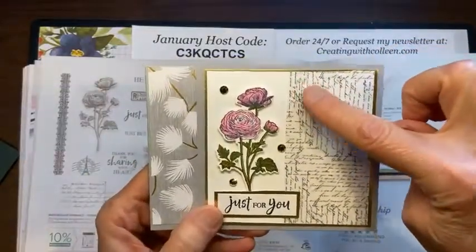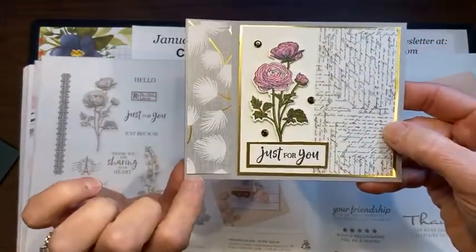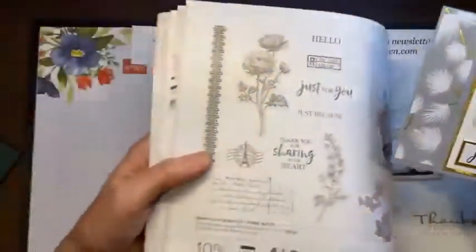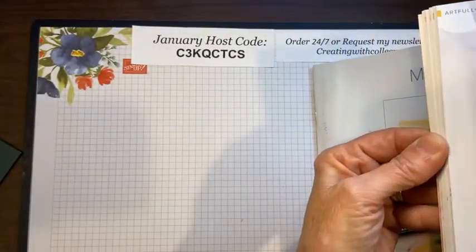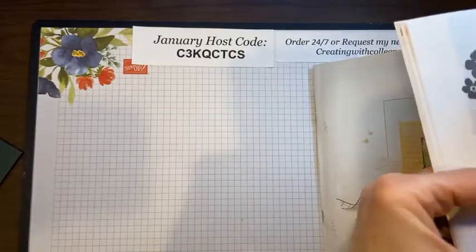But this is using the vellum that we have. This is the designer paper I was telling you about, and of course this is the stamp set. So that is the stamp set, and this was the bundle I was telling you I would show a little bit later with the crane. Let me just look here, see if I can flick to it. Here we go.